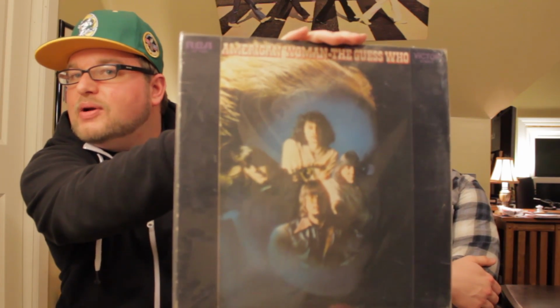So my number 6 pickup of 2014 isn't one that's terribly tough to find, but it's one that rocks a lot more than you might think. The Guess Who, American Woman, and I kid you not, this album really does kind of rock from beginning to end. I also think it's funny, these guys were not good-looking people. I have a thing for bands of guys who look like normal guys. These guys look like us, and so I kind of like that.